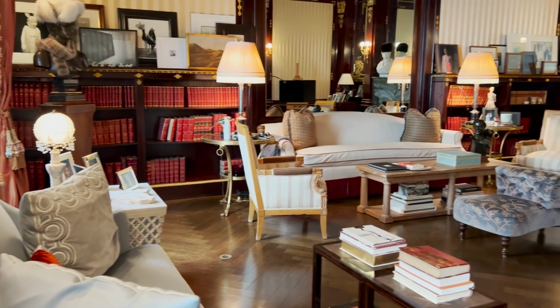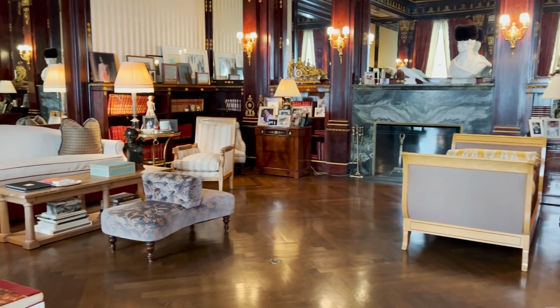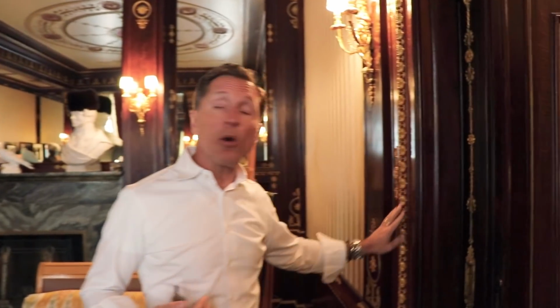So the general decor of the apartment is Charles X. It is very French. It is extraordinarily ornate. The walls are all paneled in miles and miles and miles of mahogany. But more interesting than that is they could have just left it alone with the miles of mahogany, and it would have been very staid and very austere and very beautiful. But then they covered the walls in ormolu.